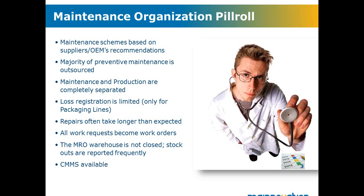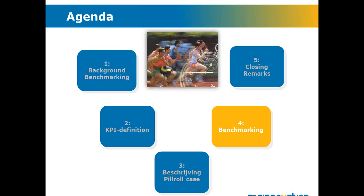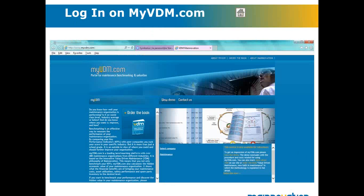Well, now we see if we can also back that improvement, or that focus, up with some maintenance data, and maybe there are some other things that we can be doing. So now we go over to the benchmarking part of the Pillroll organization. For that, we're going to log in to the VDM control panel, or My VDM as it's called. It's a database with, I think, about 200 to 300 companies of different branches who have all entered their validated data, and we use it for benchmarking with each other. I'm not going to log in live because, due to the webinar, I might get some disturbances, so I've put in some screen copies, but it follows the exact routine.